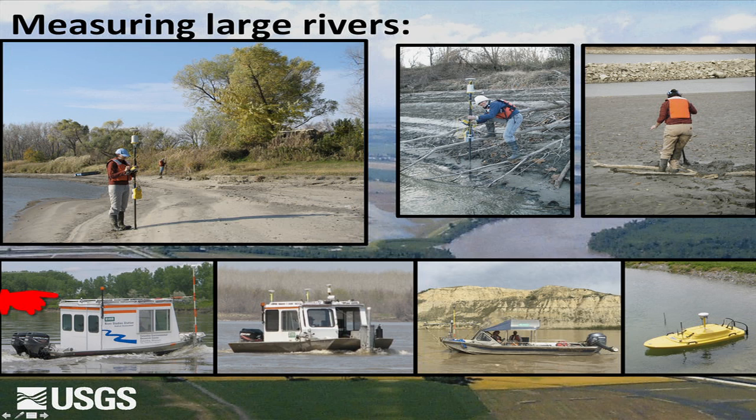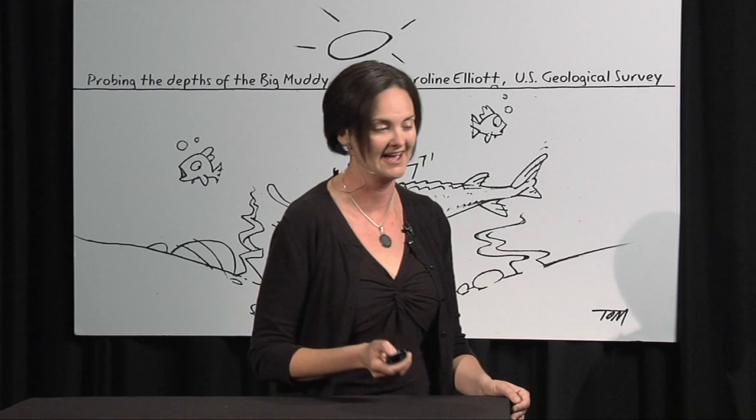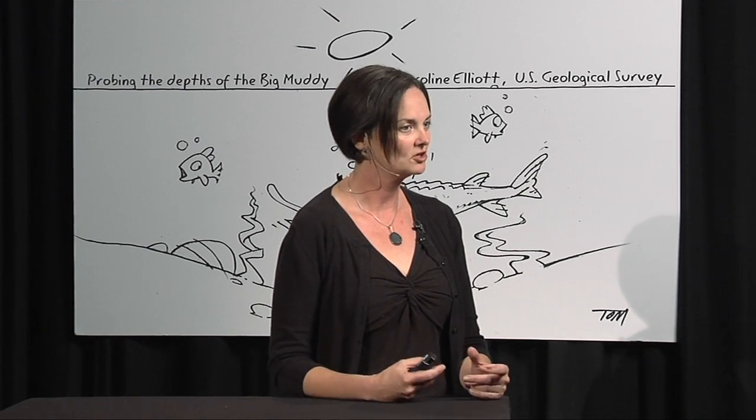This is a boat we take up to Montana, a jet boat, so it has a lower draft. We're working on a braided system on the Yellowstone River. And then our smallest boat is a little bigger than this table, and it's a remote-controlled boat. So it's a water drone, and we can put survey equipment on that and use it. It's actually pretty difficult to drive it around.